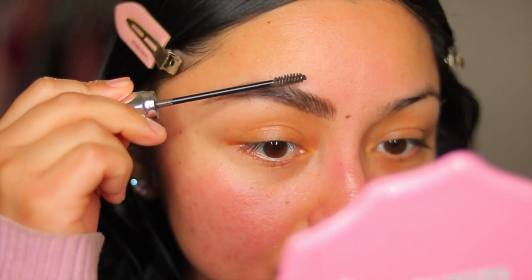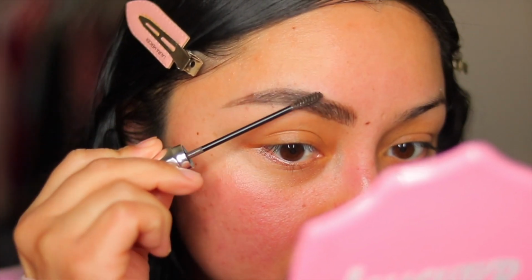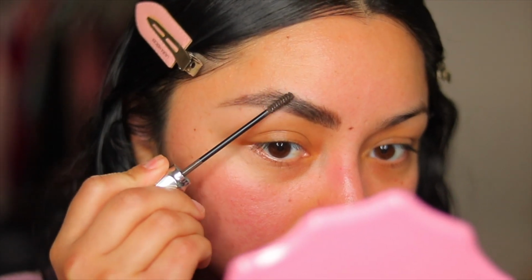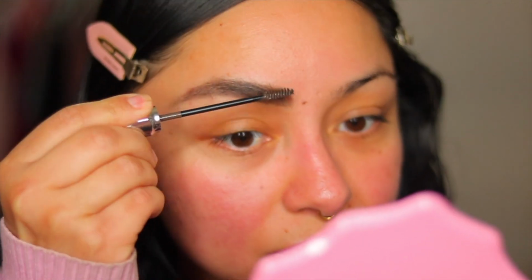Alright, now that I filled in my eyebrow, I'm going to go in with the Precisely My Brow wax. And I'm going to start to brush the hairs in the direction that I want them to stay in. Ooh, I like this wax. It feels thicker than the other wax that they have.